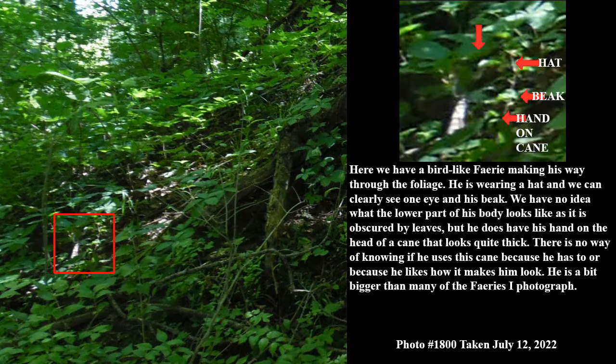There is no way of knowing if he uses this cane because he has to, or because he likes how it makes him look. He is a bit bigger than many of the fairies I photograph.